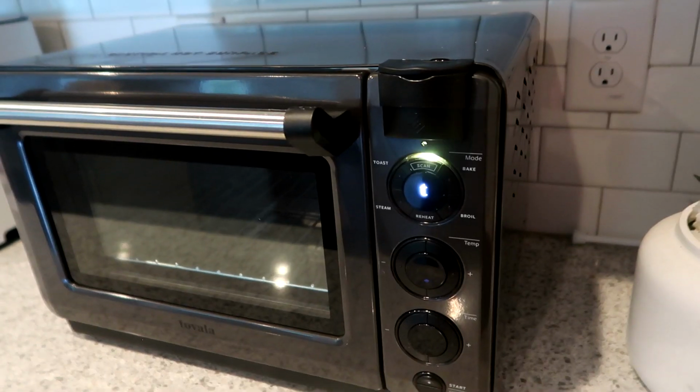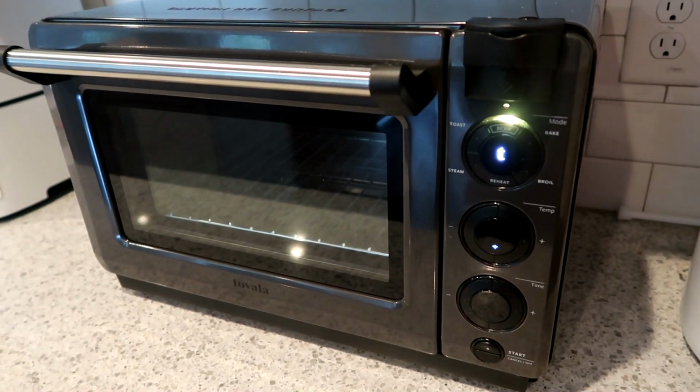Oh my god, I am so greatly appreciative that Tovala partnered with me and sent me this oven to test out and try out, as well as some meals. And guys, it's amazing. Let me start with this: you know how when you have those tiresome days, you've worked all day, the last thing you feel like doing is being in the kitchen an hour or 2 hours preparing food. This machine is such a time saver, okay?